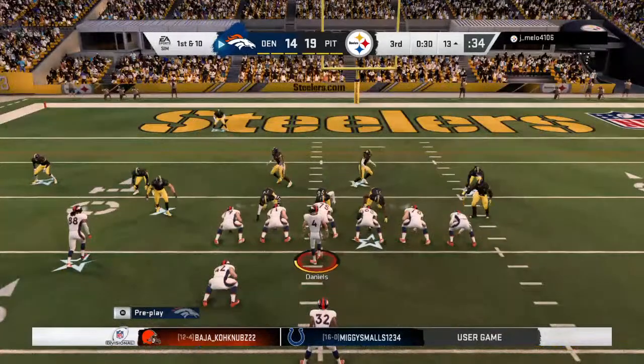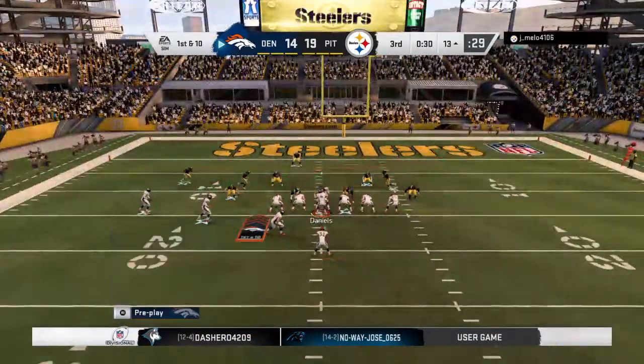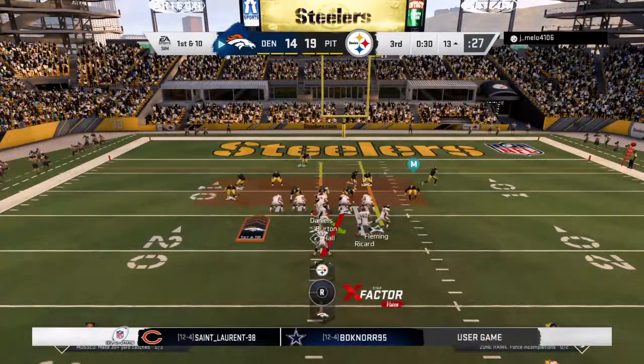Here we go. 10-2 stop. Let's get that ball, man. Let's get that ball right here. Slam, slam, slam. Kill, kill, kill, kill, kill, kill.